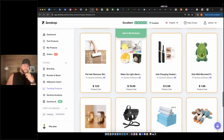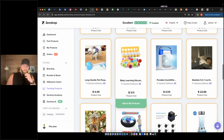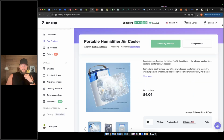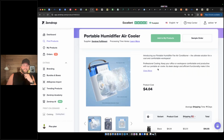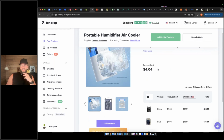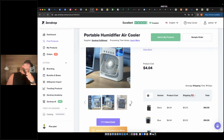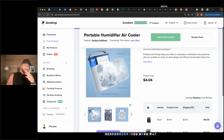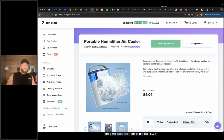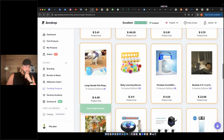The other thing that was next to it was the air humidifier. Let's see, it was portable. Yeah, this portable humidifier right here. This makes total sense. Summer, it's hot, it's a fan, it's an air conditioner, it's cheap, it's portable. People are going to be buying stuff like this for their house, their backyard, for their beach trips, for their desk. This is a no-brainer product. Again, no surprise, it is in Zendrop's list.